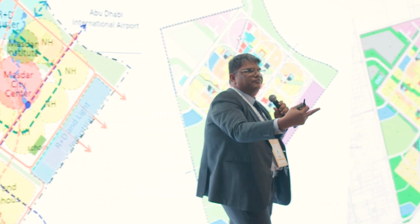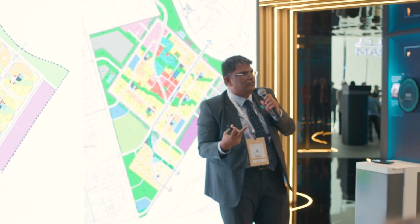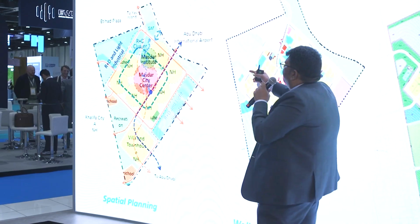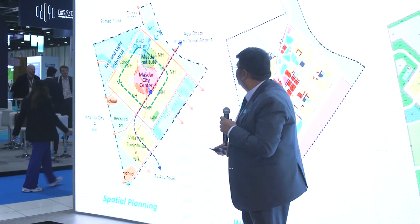So within a distance of 3 minutes, you have your basic needs, so you don't actually need last mile connectivity. You can walk. And within 5 minutes, you have every mode of transport available to you. And this is how the land use and transportation integration works.